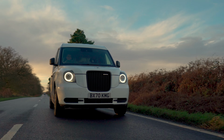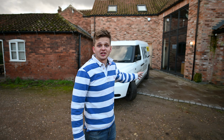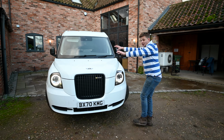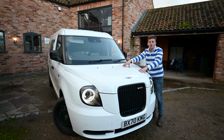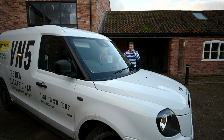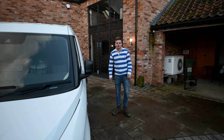The brand new electric van, the VN5. Built by the same people who built the London taxi, this is a revolutionary new van with a petrol engine here, 3-cylinder, 1.5 litre petrol. Nice big cockpit to drive in, we'll get to that later. Sliding doors on either side to aid loading.